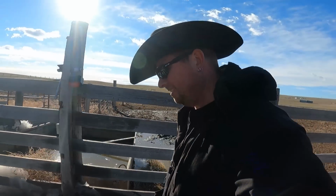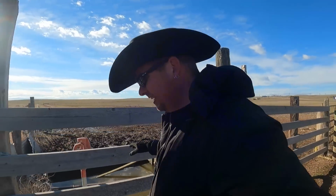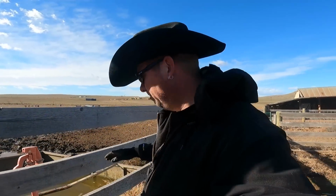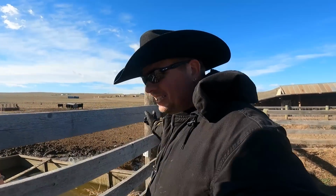Okay, I almost got wet there. With the tank cleaned out, I did stir up quite a bit of sediment that's on the bottom, but that's okay. That'll settle back down. I did get all the tumbleweeds out. Now we can work on getting this thing mounted.